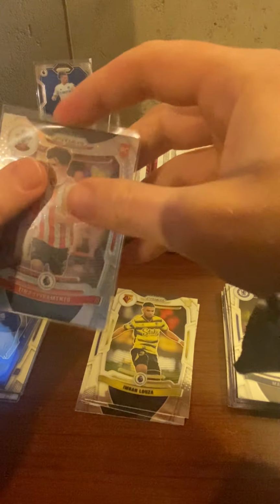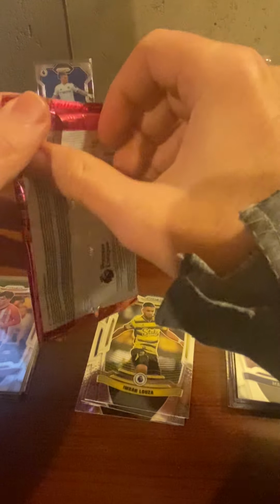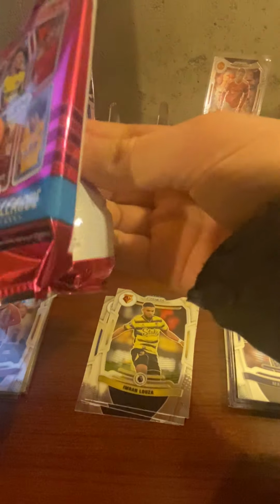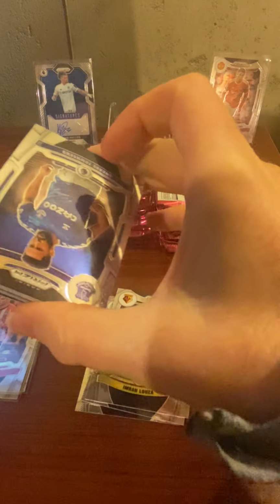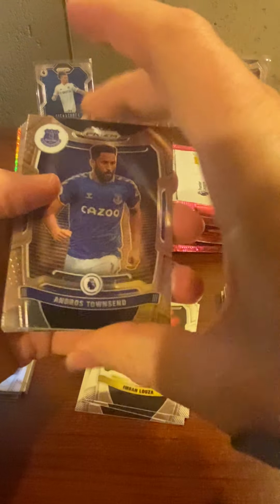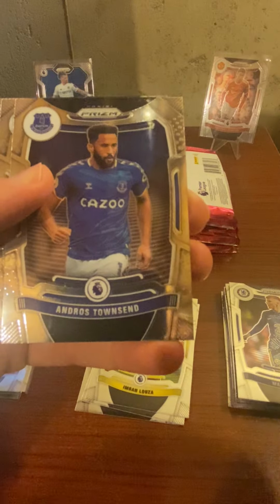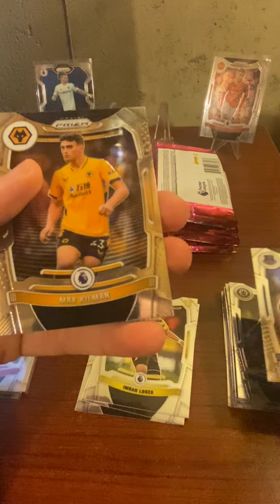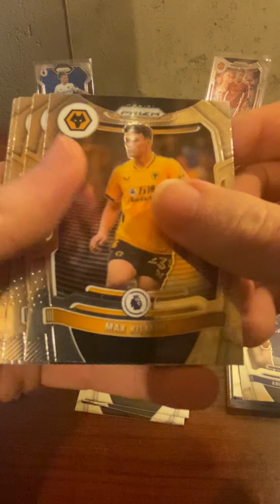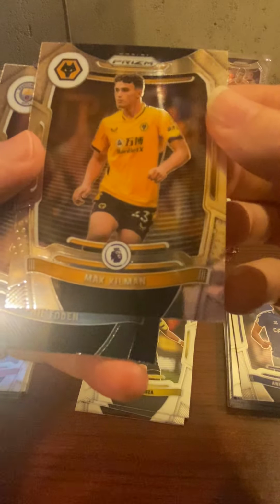Of course, that's what's beautiful about these packs as well, is that, man, there's just so many potential hits, so many different colors, silvers, double hits. I mean, yeah. That's why I love packs like these. They give you the opportunity to make your money back and then some, you know. Andres Townsend. Again, I'm gonna have to start Max Kilman.